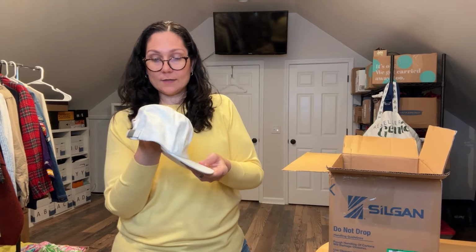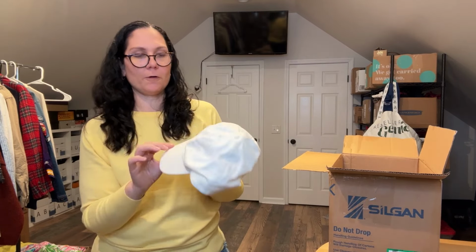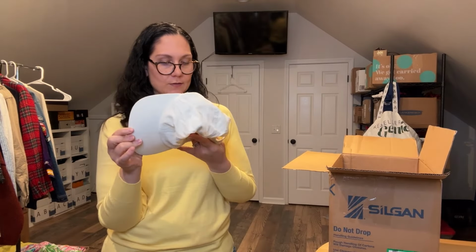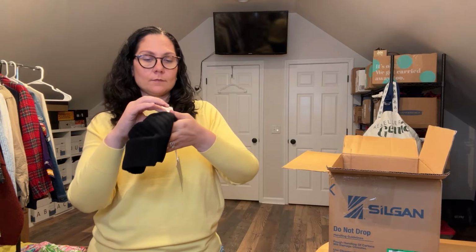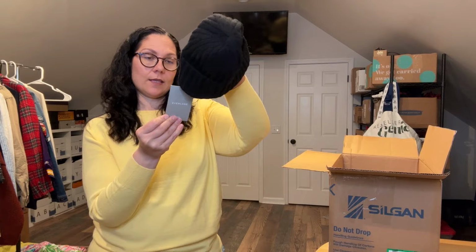Here's another hat. This one has scarf fuzzies all over it, which, okay. No tag on this one either. Here's another hat. This one's also 92% recycled cashmere. This one has the tag on it, the cashmere beanie.